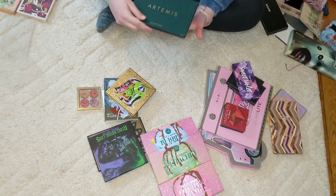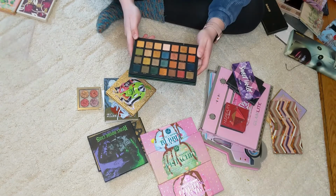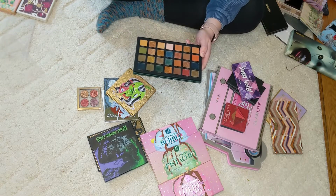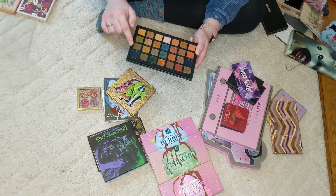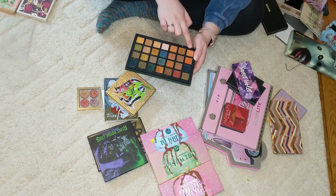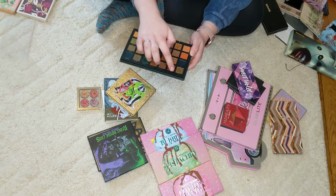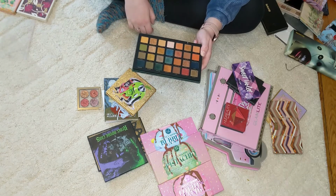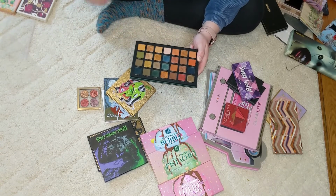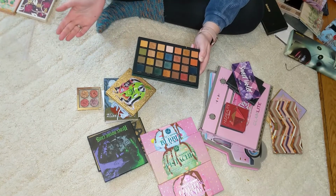Another palette I'm getting rid of, no surprise if you've watched any of my videos, is the Alter Ego Artemis palette. I don't like this palette at all. This palette is full of cream to powder mattes. 1, 2, 3, 4, 5, 6, 7, 8, 9, 10. So there are 10 cream to powder mattes in here, and there's only 3 true mattes. These true powder mattes are good, but there's only 3 of them. And all the rest are cream to powder, and they kind of suck.